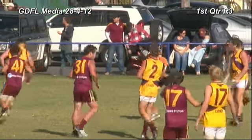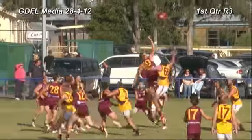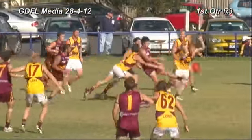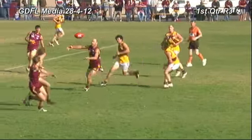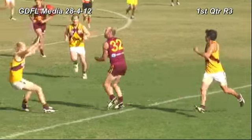23 and a half minutes gone in the quarter. Can't afford probably to let another goal come in here because it would be a very good quarter for Belmont Lions. Ball kicked back to the middle of the ground. Murphy, long, long way from up forward.